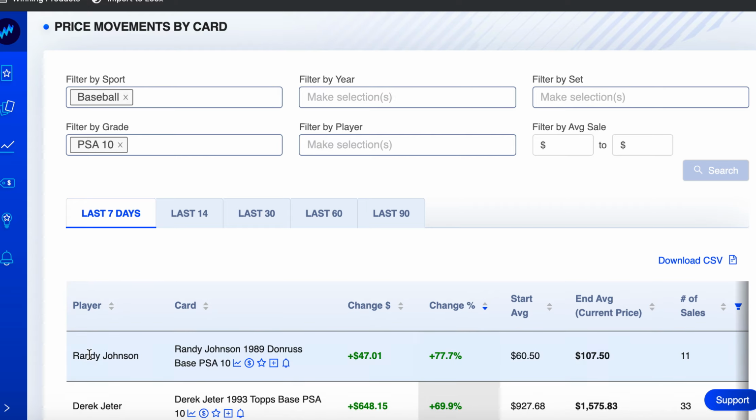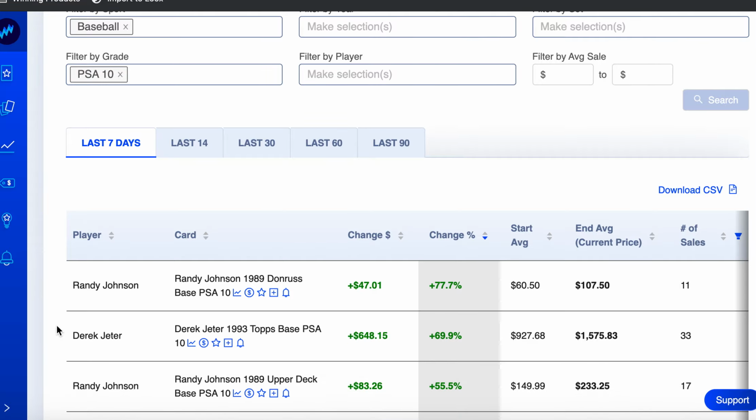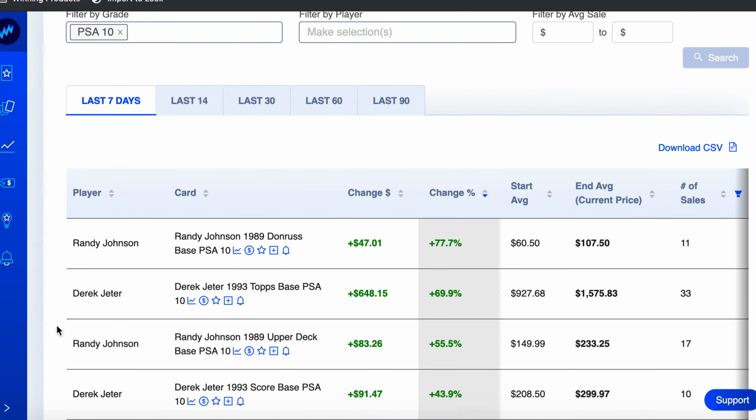Let's go to the next one. What are we on? That was Randy. Number 4, Derek Jeter again. Are you seeing a trend here? 43.9%. Went from 208 to 299.